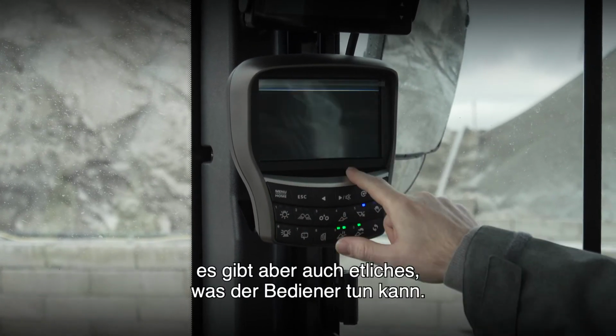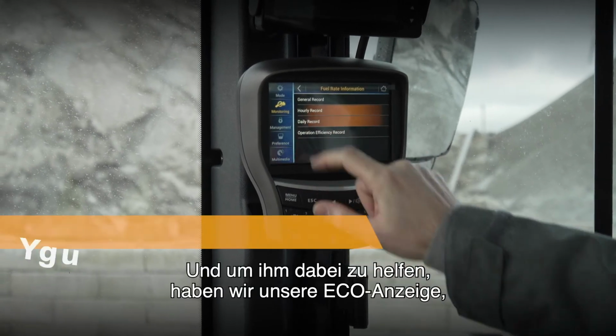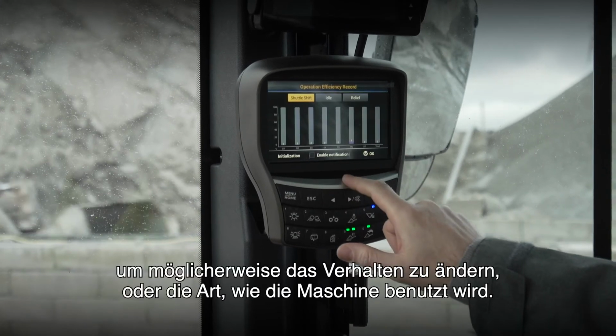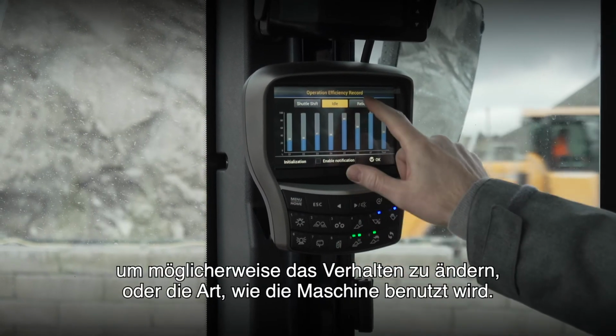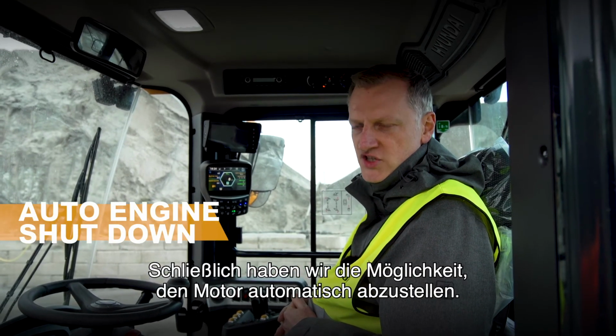Last but not least, in terms of fuel efficiency, there's a lot that the machine is doing to improve it, but there are also a number of things that the operator can do. To help him with that, we have our eco gauge, where you can exactly see how fuel efficiency is working to possibly change the behavior or the way he's using the machine. That's one thing. Finally, we have the option of the automatic engine shutdown.